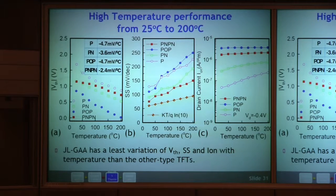And this is the high temperature characteristics from 0 to 200 degrees C. Our PNPN is very stable. This one is no good because the temperature changes. The threshold voltage changes quite a lot, but we are very stable. Very interesting. So we also demonstrate a high temperature variation with a very small variation.